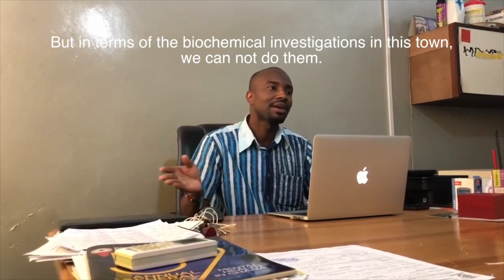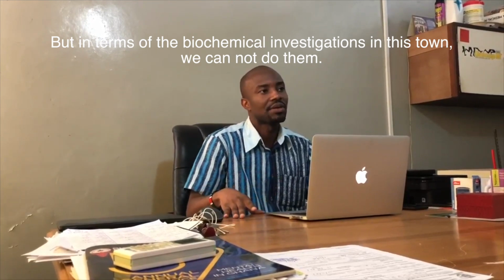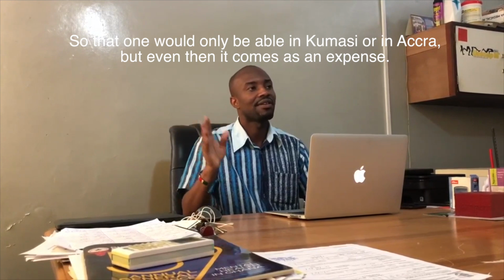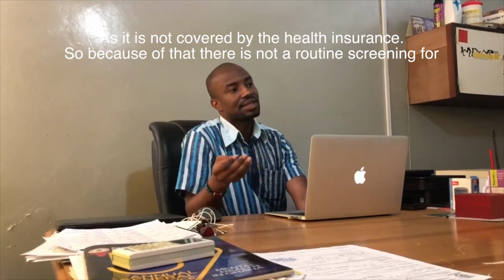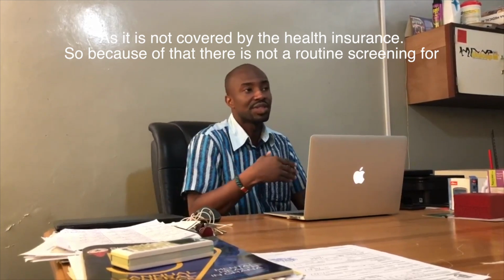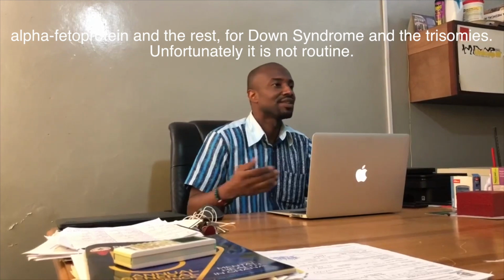But in terms of the biochemical investigations, in this town we cannot do them. That would only be possible maybe in Kumasi or Accra, but even that comes as an expense, as it's not covered by the health insurance. Because of that, it's not a routine screen for alpha-fetoprotein and the rest for Down syndrome and the trisomies. Unfortunately, it's not routine.